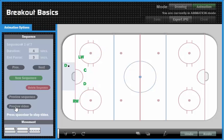Whilst that's happening, our wingers are going to recognise we've recovered the puck and they're going to curl down deep, down the bottom of the circles and start to head up ice. At this point, our puck carrier is going to make a decision. Are we going left or are we going right? In this case, we're going right, so he's going to step out towards the right.